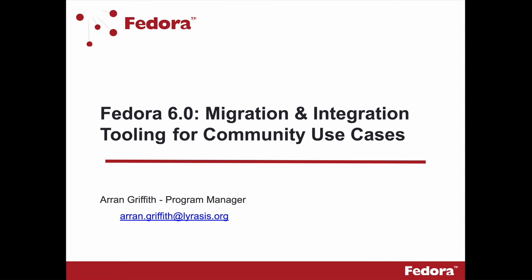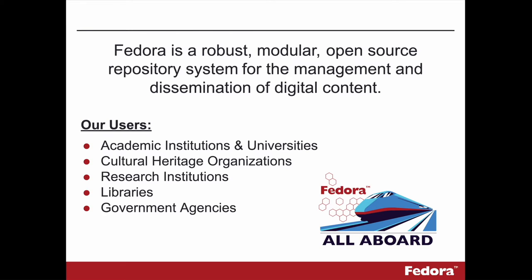So let's get started. For those of you who aren't familiar, Fedora is an open source repository system for the management and dissemination of digital content. It's especially suited for things like digital libraries and archives and allows both access and preservation. It also is used to provide specialized access to large and complex digital collections of historic and cultural materials, as well as things like scientific data. We do have a worldwide installed user base that includes a variety of academic and cultural heritage organizations. It includes universities, research institutions, university and national libraries, and government agencies, all of whom support open source projects just like ours.